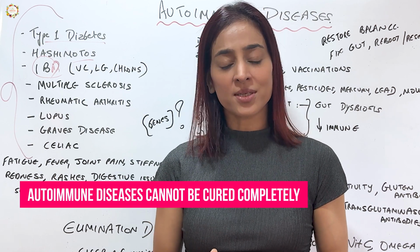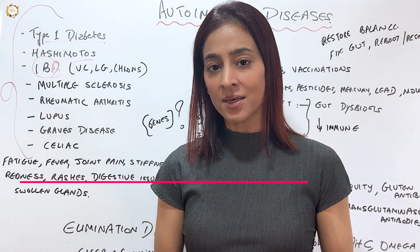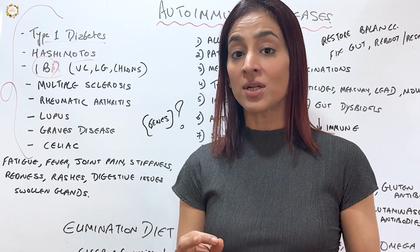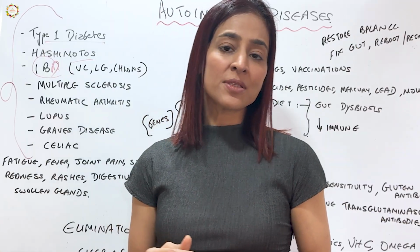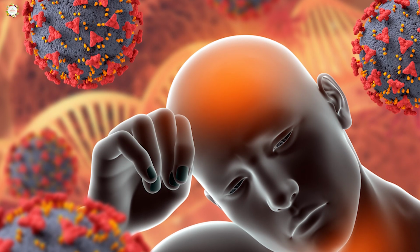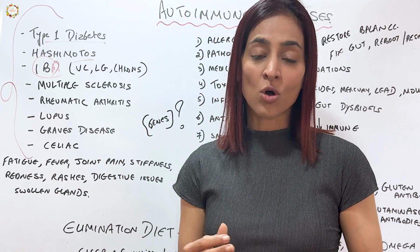Now, autoimmune diseases cannot be cured completely, but we can manage them effectively and prevent them from turning into life-threatening ones. So what happens in autoimmune diseases? It's when our body's own immune system starts to attack our body cells, causing inflammation.